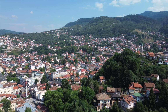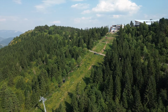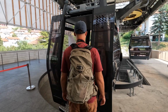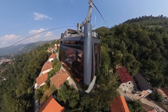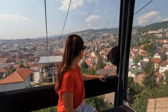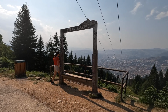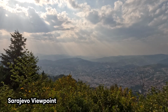Soaring high above Sarajevo, Mount Trebević offers some of the most elevated views of the city and surrounding landscapes. To reach the summit, you'll need to take a cable car, and the station can be found a short walk away from Sarajevo's Old Town. The ride to the top is very scenic, with nature and city views the whole way up. Once at the summit, you can explore hiking trails or simply relax and soak in the beautiful scenery. Our favorite view was from the Sarajevo viewpoint, which is just to the east of the cable car station.